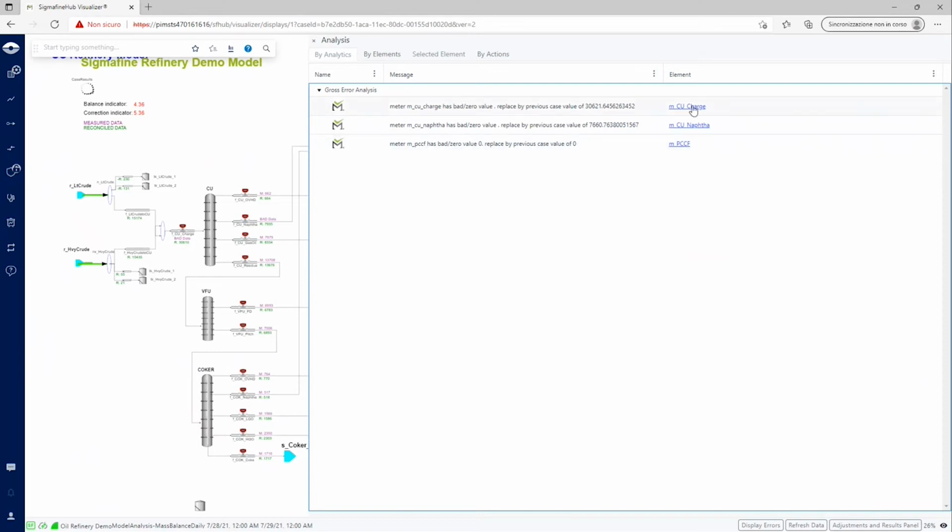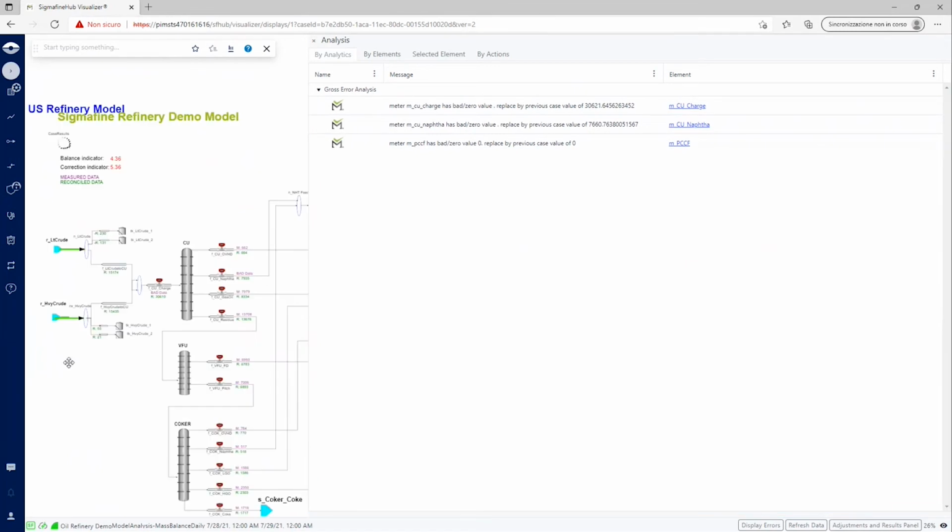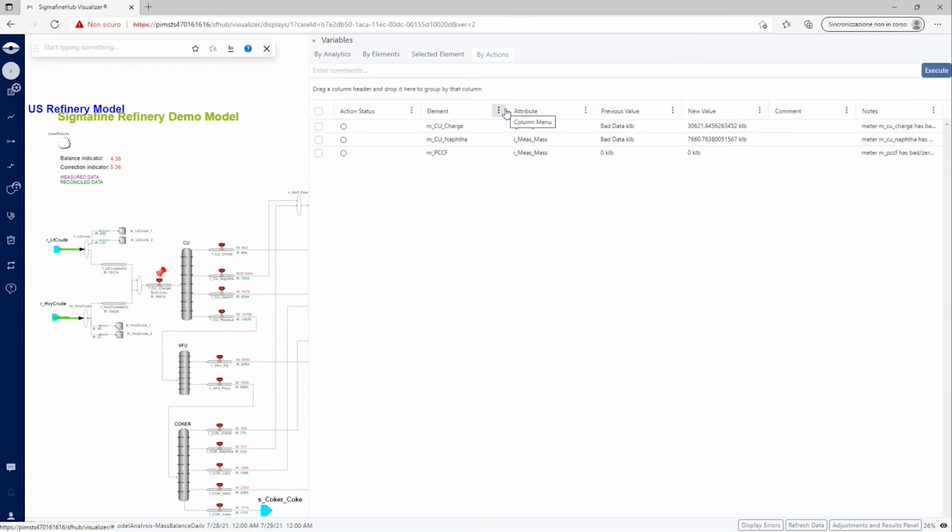Also, it would be incredibly advantageous to have some suggestions on the possible actions to take in order to solve the situation, for example, by adjusting the current value with the previous. And you can easily decide which actions to apply or not.